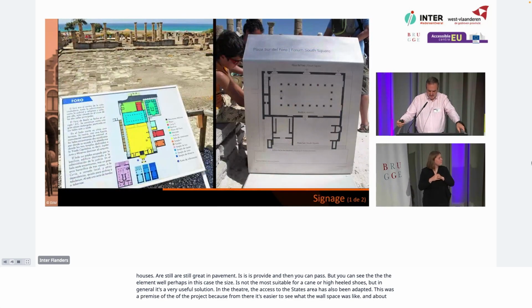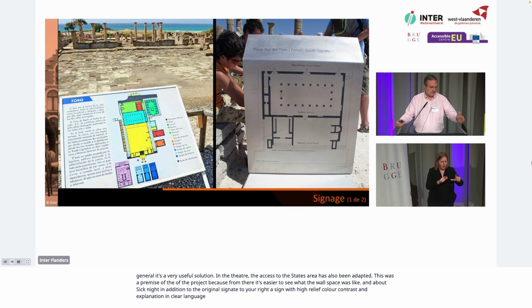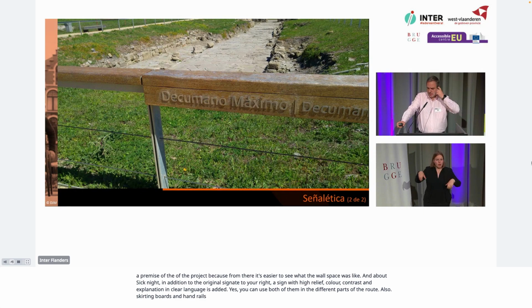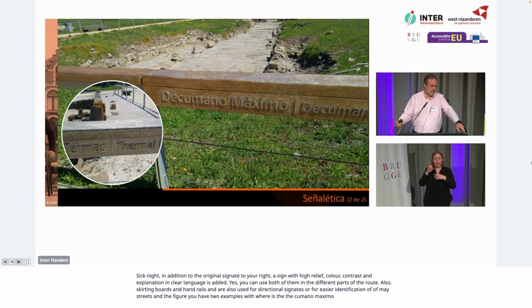About signage, in addition to the original signage, to your right, a sign with high relief, color contrast, and explanation in clear language has been added. You can use both of them in the different parts of the route. Also, skirting boards and handrails are used for directional signage or for easier identification of main streets. Here in the figure you have two examples: where the Cumanus Maximus is, or that you are in a paving for thermals.